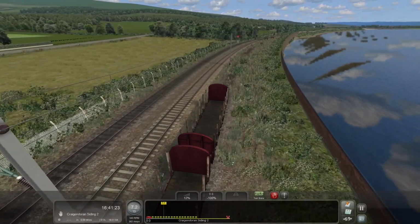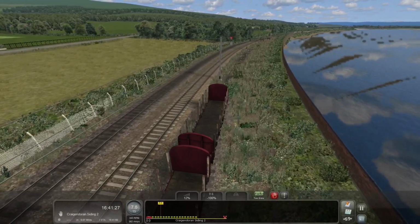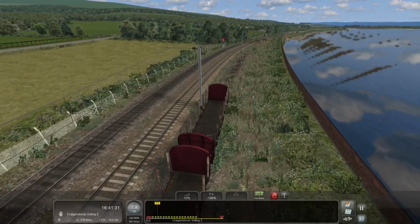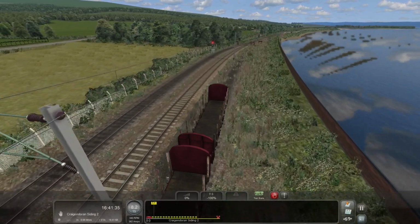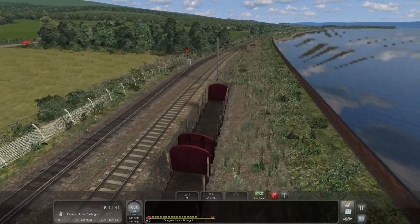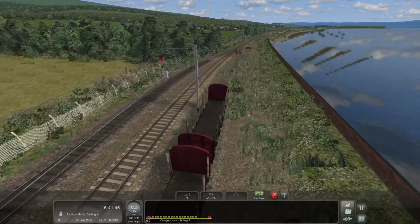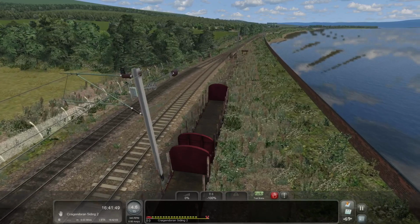Where's the buffer here? That's the next question. Where are we going to find the buffer? I see the buffer. I definitely see the buffer.